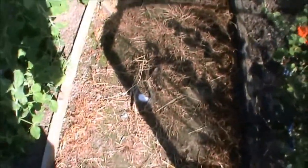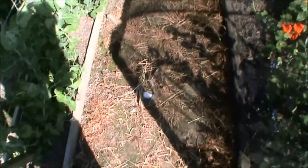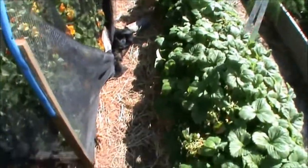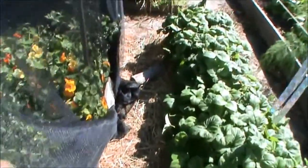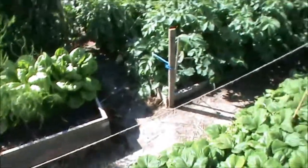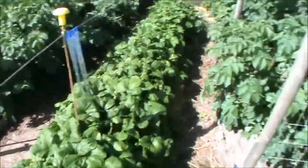These strawberries. Yeah, it's a fruit. What the hell's this? Some sort of rabbit carcass on my plot. That's not good. Someone's been on my plot having a bit of a feast. Right, I have to get rid of that in a minute. Get my gloves on to do that, I'll just get a spade and do it.